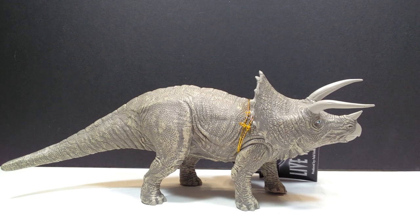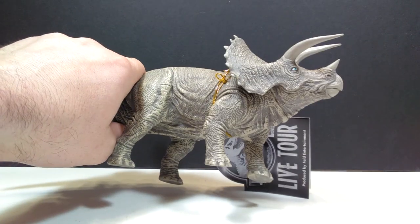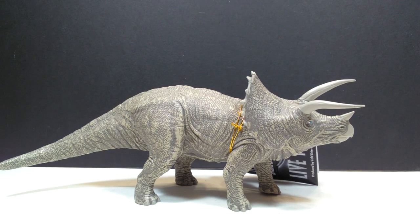I highly recommend that you do just that because, again, they are exclusive to the live show, so once the live show officially ends, these figures will probably disappear, I'd imagine, and then you won't have the option of buying them anymore, so the collectability on them will be off the charts, and they are really, really well done. So let's go ahead and get a closer look at this Triceratops.